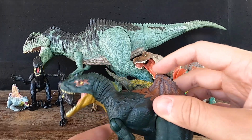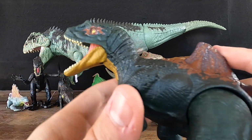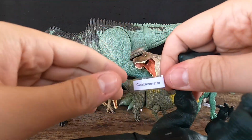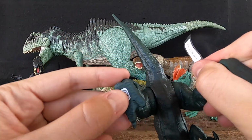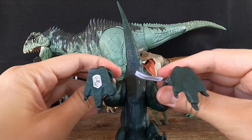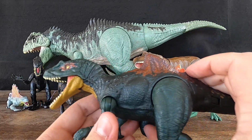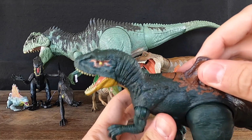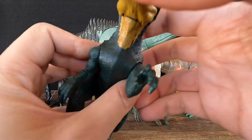7. Concavenator, a fascinating dinosaur that lived about 130 million years ago during the Early Cretaceous period. Get ready to learn about this amazing creature. Concavenator was a carnivorous dinosaur, which means it ate meat. It was about 20 feet long and had some unique features. One of the most distinctive things about Concavenator was a hump-like structure on its back, right over its hips. It's like having a little hill on its back.